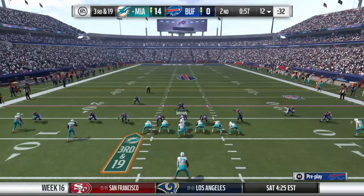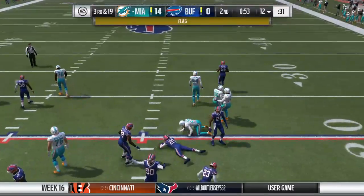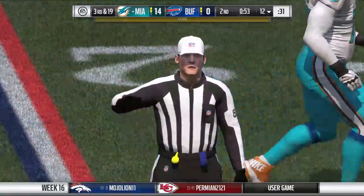Extra DB on the field for the Bills here on third down. Yeah, maybe thinking pass. This is Ajayi. And there's a flag on the play. And a nifty little deep juke spin move. Not a great deal there on the back end, but a nice gain still. Defense.